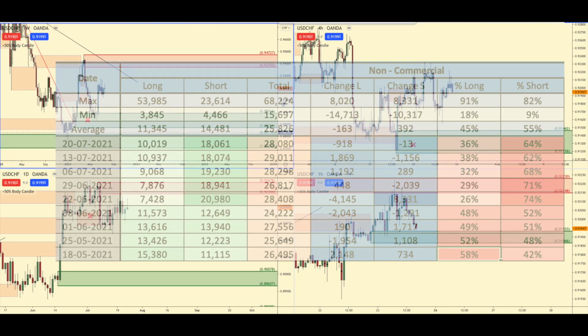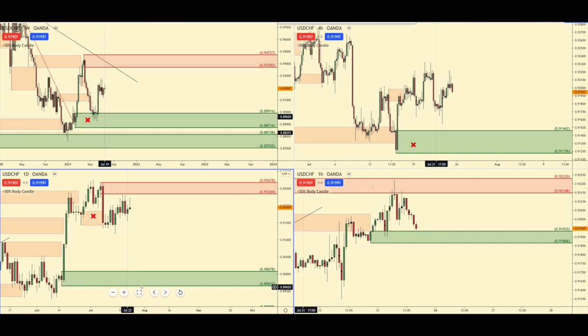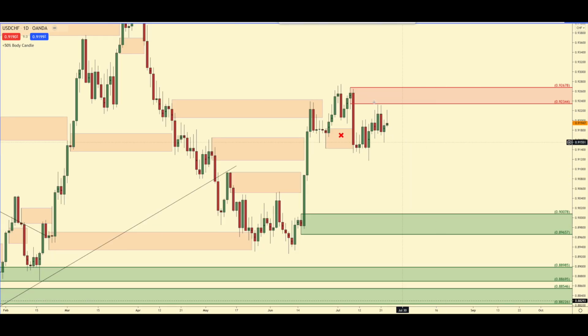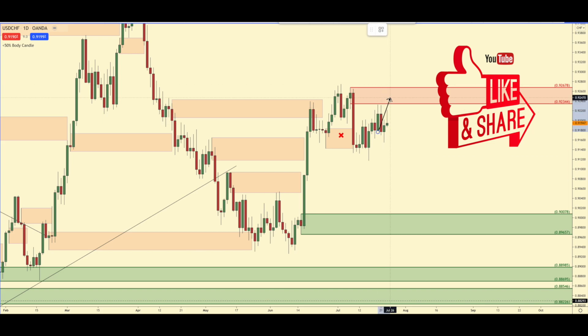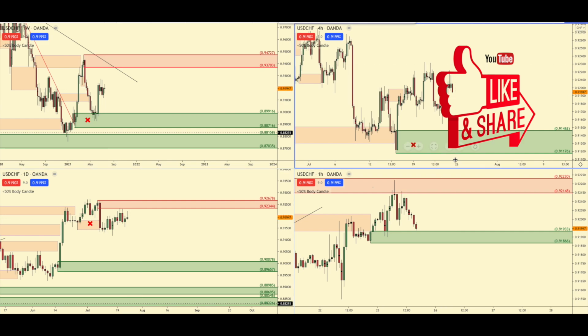All right, on to USDCHF, the Swiss franc. The past week, the banks got rid of 918 longs and they got rid of 13 shorts as well. This is a chart I just haven't really been looking at. There's nothing appealing to me. You could technically look for confirmation in this daily area of supply, but I just don't like it based on the other higher time frame trends.